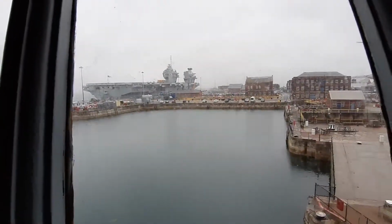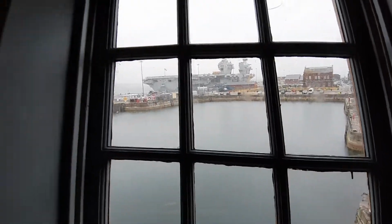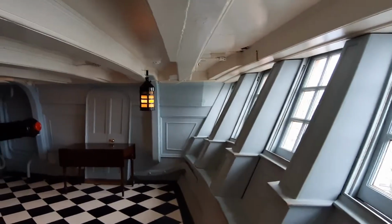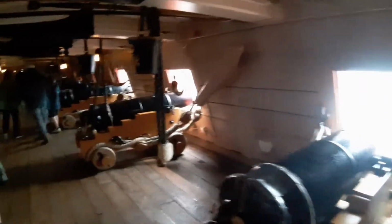Well, we are fortunate because we visited on the last Wednesday of May, and this week, so the first week of June, it is the D-Day commemoration, meaning the Queen is going to visit this. They are expecting 60,000 people, plus Trump might be visiting. So there you have it.